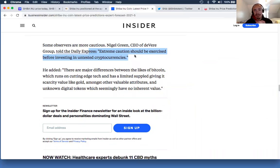In terms of what Nigel's saying here, I agree with him in the sense that this is not one that I'm dumping all my money in. I'm not going all in on Shiba Inu, but I do have enough to reap the benefits if and when Shiba Inu does break out, which I do think it will. But I'm not going all in. It's not one of my biggest holdings. And I think that's a good way to go about it, in my opinion.